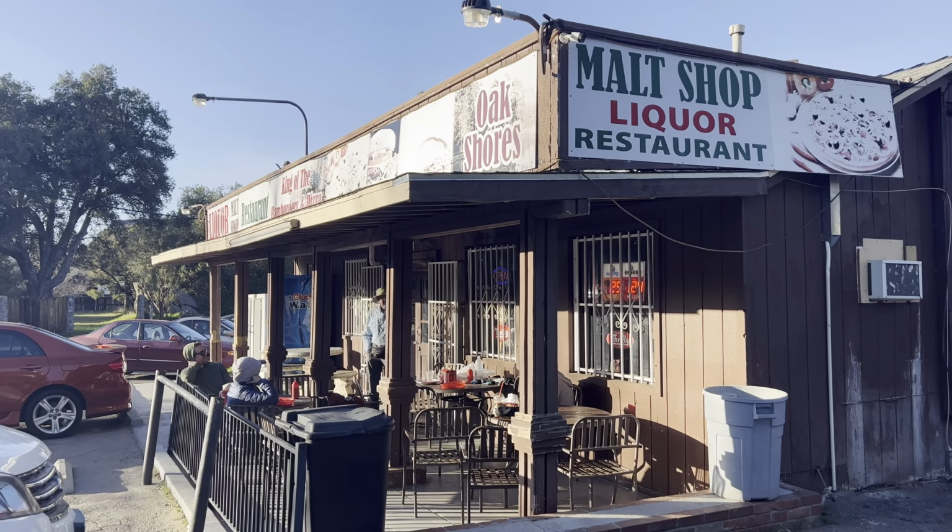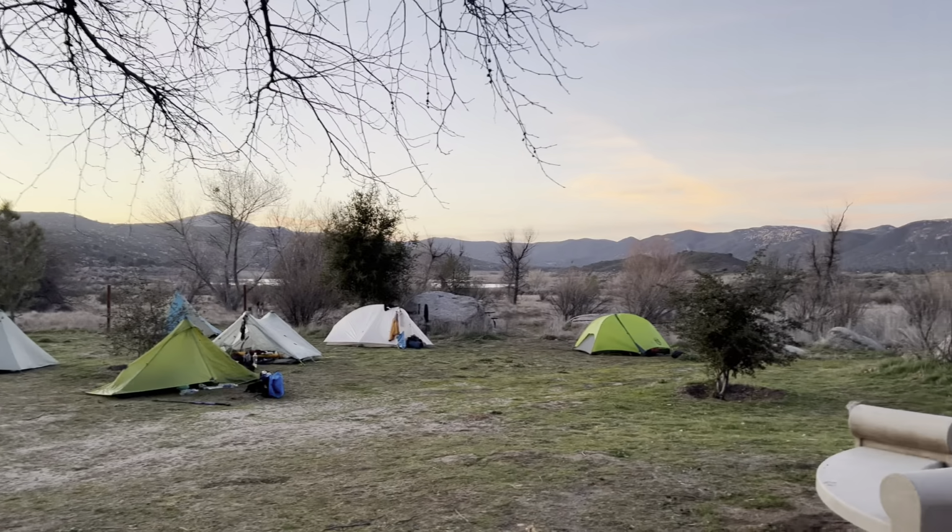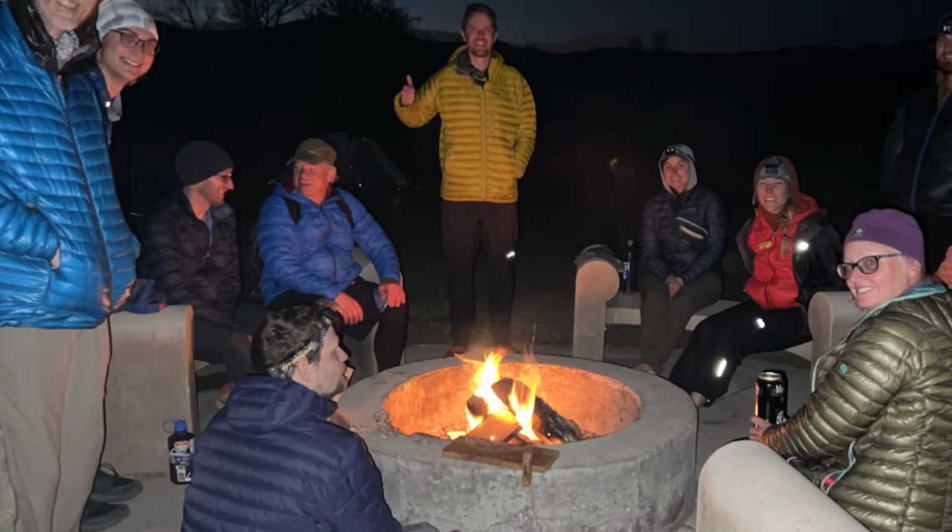A lot of people came right off the trail, but we went to the campground and then came here. I had a yummy bacon cheeseburger and a chocolate shake, and I scored a beer to take back to the campground because you can't drink here at the malt shop, but that's totally okay. And yeah, it should be a nice night. Hopefully we can have a bonfire and just hang out and enjoy the early days of PCT thru hiking.